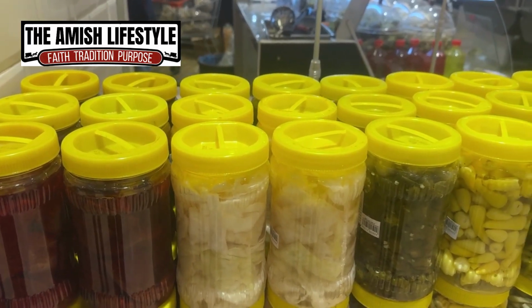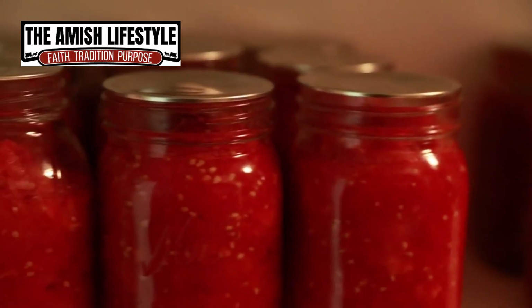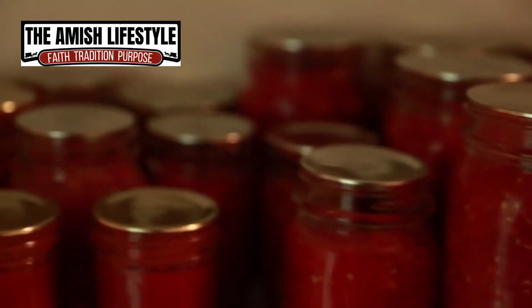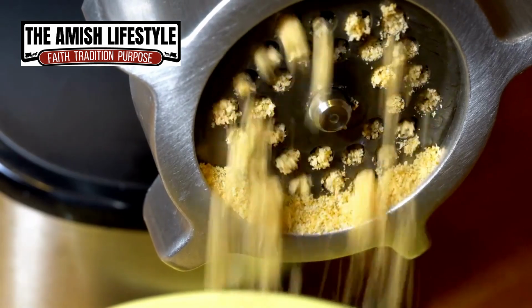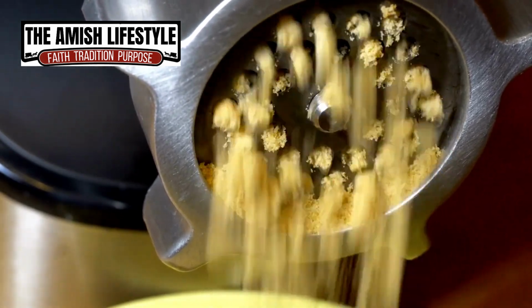Plus, these aren't just about survival, they're about quality. Food stored the traditional way often tastes better, lasts longer, and keeps more of its nutrients. No harsh chemicals, no noisy machines, just natural cooling at its finest.